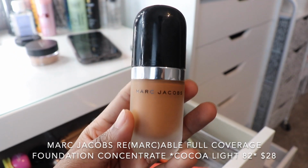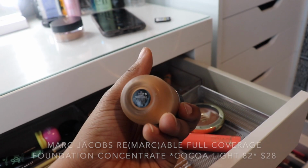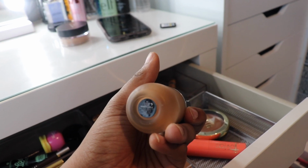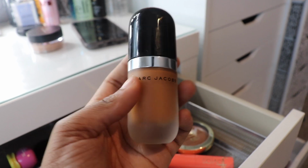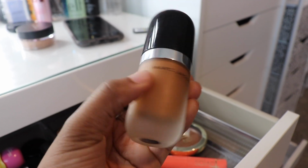Today, I actually used the Marc Jacobs Remarkable Full Cover Foundation, and this is in the color 82 Cocoa Light. Let me know if you guys know if they are going out of business, if they're rebranding or whatever. I used it today and I really liked it.